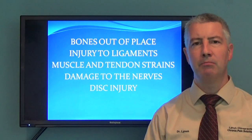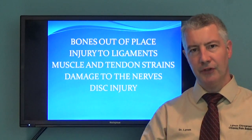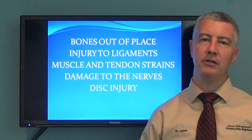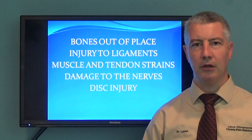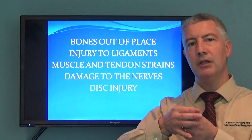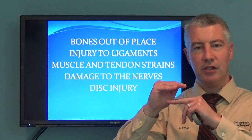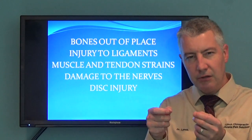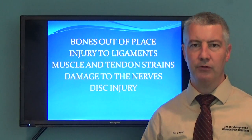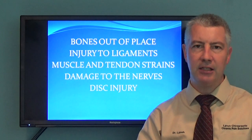And what happens is the bones move out of place. So when you have one bone move away from the other one, the ligaments that hold it together get stretched and strained. The muscles and tendons also are going to be affected. The nerves are going to get pinched because there's supposed to be a certain amount of space between one bone and the one below it. And when that changes, it gets stenotic, or it closes down on those openings where the nerves come out, and it affects where those nerves go to, and it's also going to derange the way that disc moves.